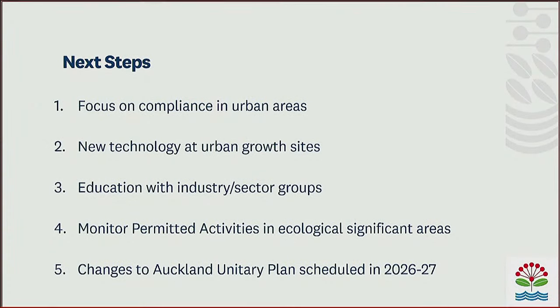And we want to continue to use this information and plug the gaps that may come up as we go through our plan change in 2026-27.